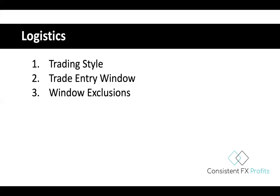So even though I might be looking for trade setups at 8 a.m., if there's an upcoming red flag news event for the US dollar, then I'm not even going to look for trades on the US dollar. Those are excluded because it's part of my plan. I know my specific trade plan does not perform well in time periods leading up to and shortly after super high volatility for that currency.